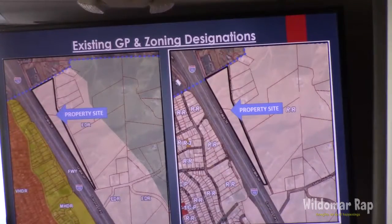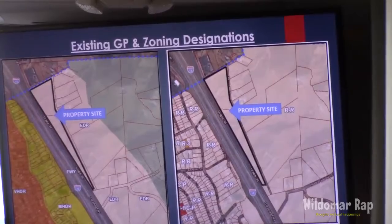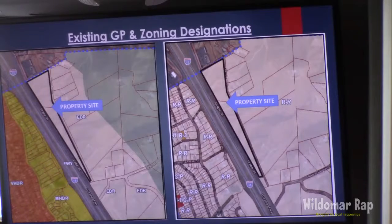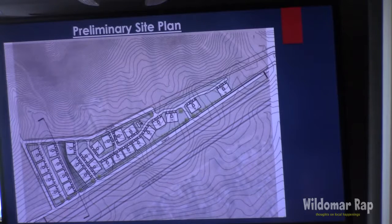This kind of shows, oops, excuse me, looks like the vicinity map's not coming up, but these show where the vicinity is. So the area outlined in black with the blue arrow is where the site is. You can see the long, narrow design of the site. It's quite hilly. I have a couple of exhibits that will help reflect that, but you can see the existing EDR designation there, and then behind that is RM land use designation, and then that whole area has the RR zoning. This is kind of a preliminary site plan. This is nothing that has been looked at by staff. It was just something that was put together for the benefit of this particular meeting.